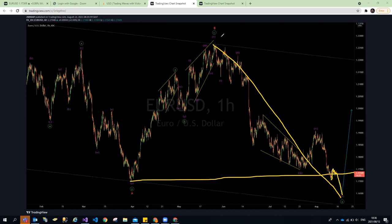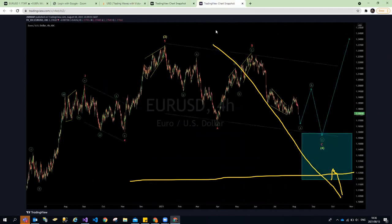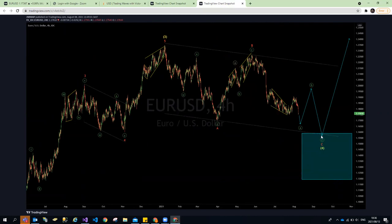You can see the red C in this degree. Let's have a look at it on the 4 hour. Yes, you can actually see it on the 4 hour. So this C may be complete with 5 waves. Just be mindful of that when you look at it.